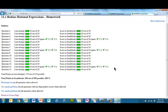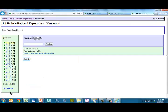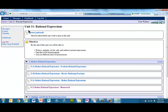Once you reach the end of the assignment, you have a choice to return to the course page to start the next assignment, or if you want more practice, the link right above it will regenerate the entire assignment, giving you more practice. Yet it also saves your grades in the gradebook, so you don't lose points for taking advantage of the extra practice.